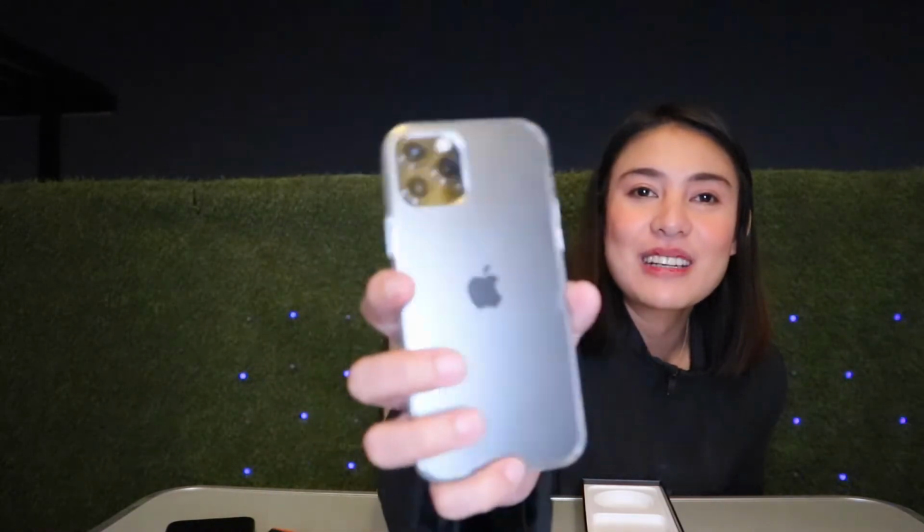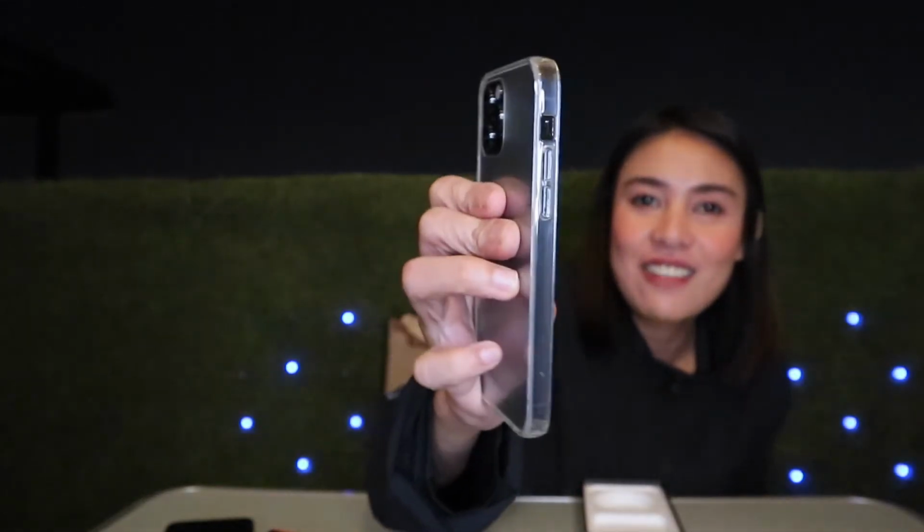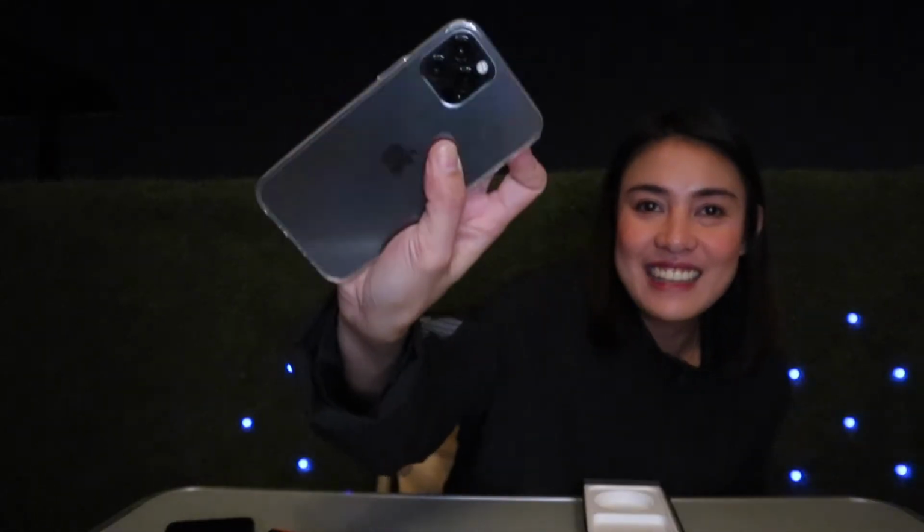Amazing! So, antibacterial nga kuan, guys. Ang akong case. Di ba? Di ka malain. Grabe naman pangwarta sa mga tao ron. Kita namang nag-unbox nga.